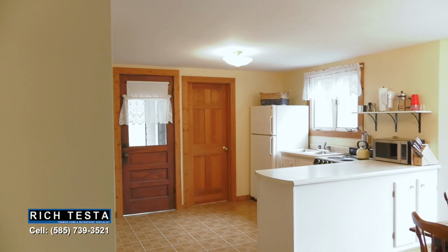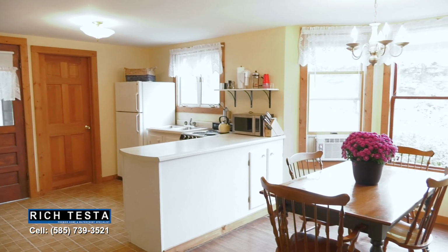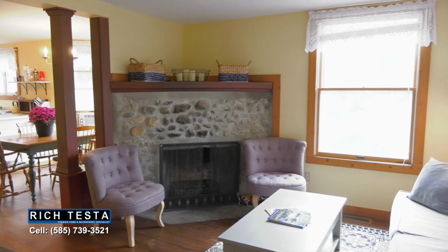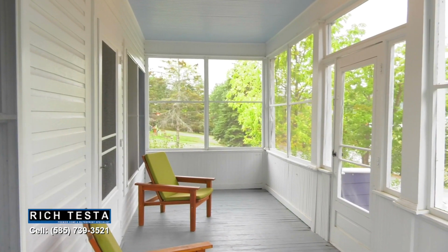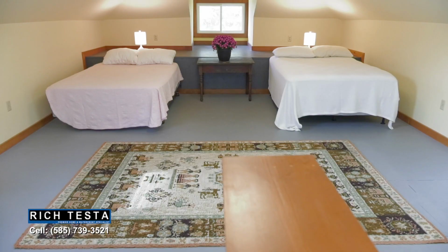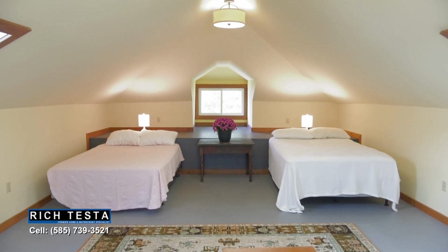The first guest house is an historic bungalow restored to perfection. The open great room includes a kitchen, dining area, and a living area. Enjoy lake views from the enclosed porch, plus 2 bedrooms and 2 full bathrooms, while the second floor provides an expansive additional living space.